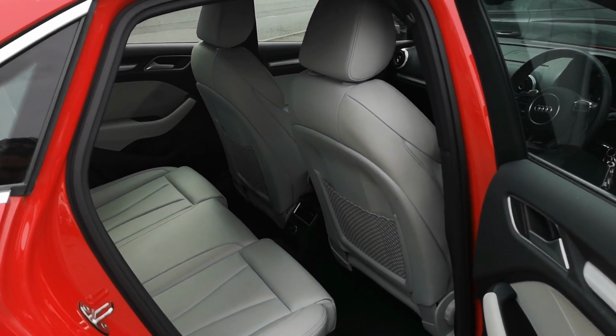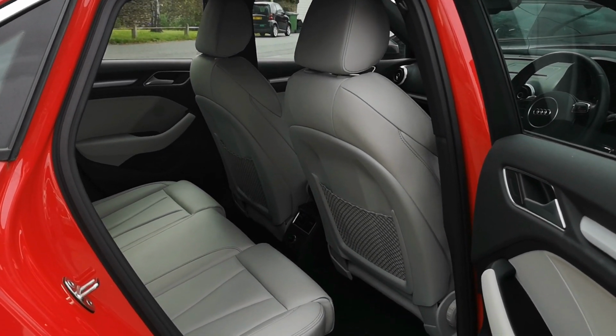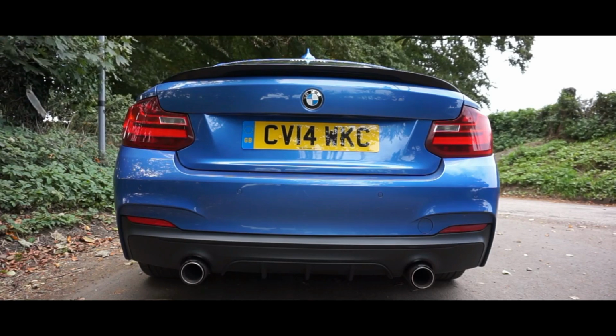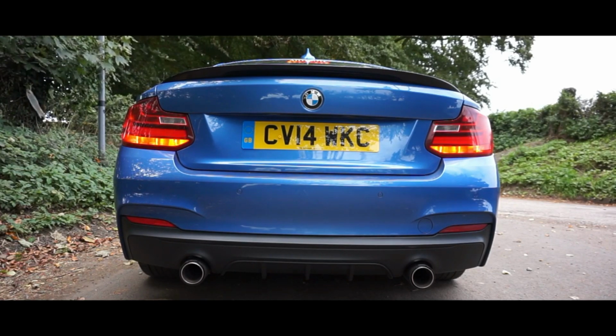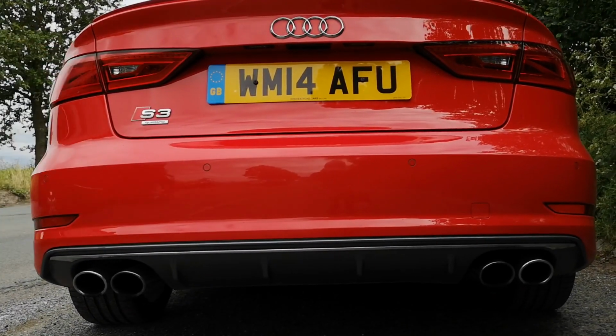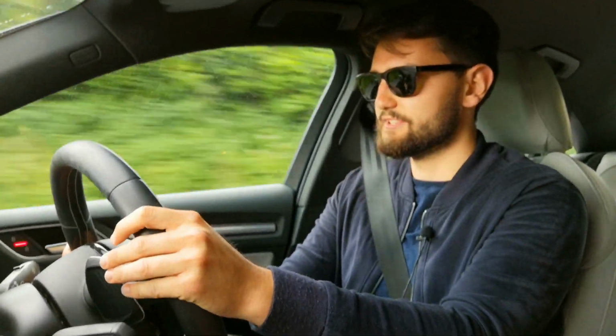Well, I suppose if you want a bit more practicality, and you may want access to the back doors, then you would choose this car. However, you've also got the M235i, which has a 3-litre straight 6 engine. So you get a bit more engine note and engine sound over this car, which is just a 2-litre, like most hot hatches or performance cars nowadays. So you retain a bit of that BMW heritage there, being a straight 6.